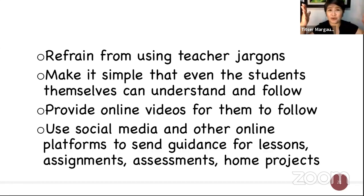When you want to make your course outline or infographics or info sheets, when you want to make projects and all, make it simple that even the students themselves can understand and follow. This will also lessen the time that the parents will always think about what their children can do.